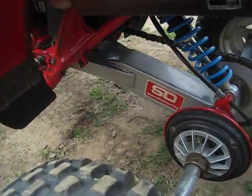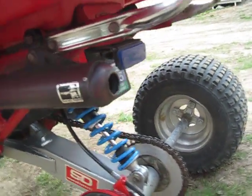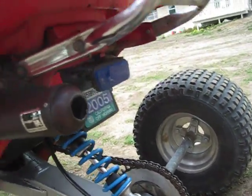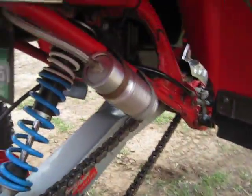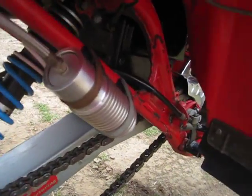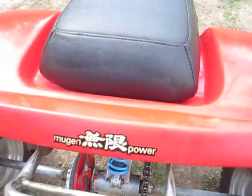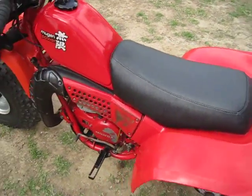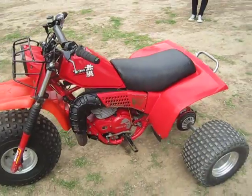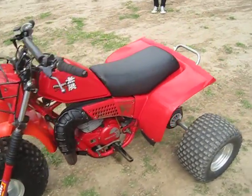And back, we got a plus four S&D swing arm, a works double rate rear shock with reservoir that's actually in fantastic condition. The rubber bump stops intact. There's our reservoir. Coming back around, back to Mugen power there. Pretty amazing. So now we are gonna go ahead and jump on her.